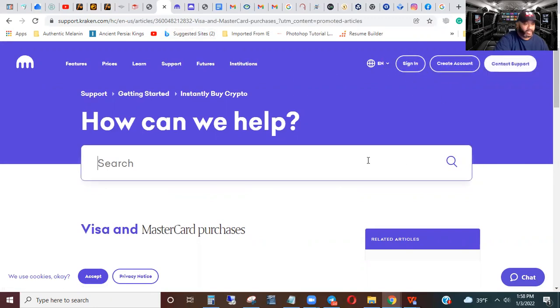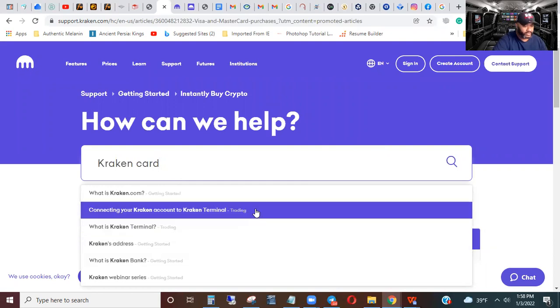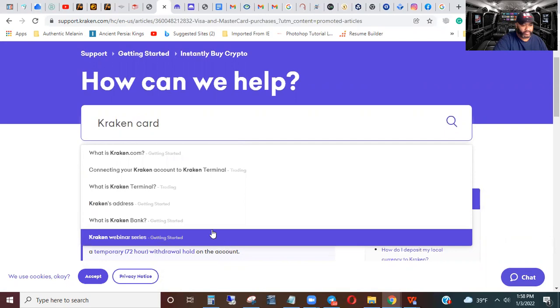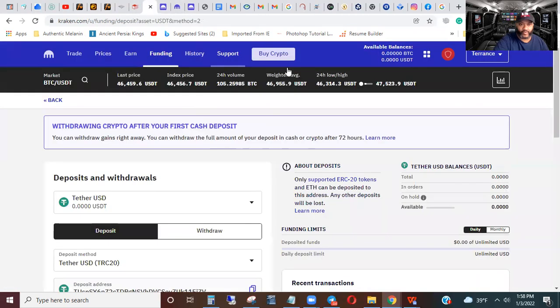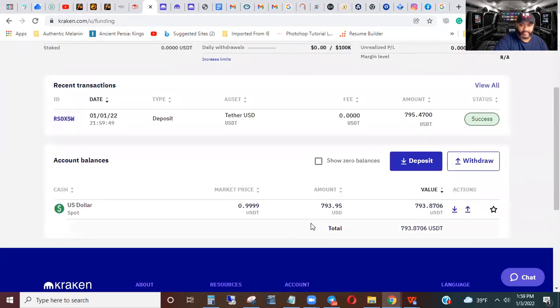Let's see. All right, let's just see. Kraken terminal, Kraken address, what is Kraken bank, Kraken webinar services. I mean, you would think that it's been around so long that they would have a card. So obviously they may not have one. I'm trying to see what I can find out, but I don't see anything that says that they may have one.